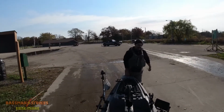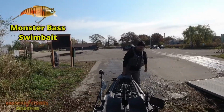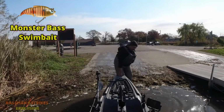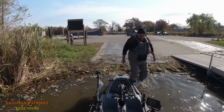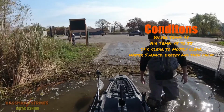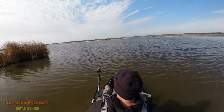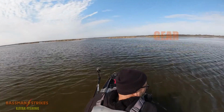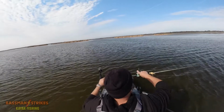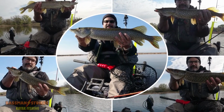The bait of choice was a combination of a MonsterBass swim bait and the excellent Creme Scoundrel worm. When the fish were being very active in the mid-afternoon, I primarily used the swim bait. And when the bite started to die down, I switched over to the Creme Scoundrel Texas rigged with a 1/16th bullet weight. I ended up catching half of the pike on the scoundrel worm. Let's take a look at all 14 pike before we get going with the rest of the video.